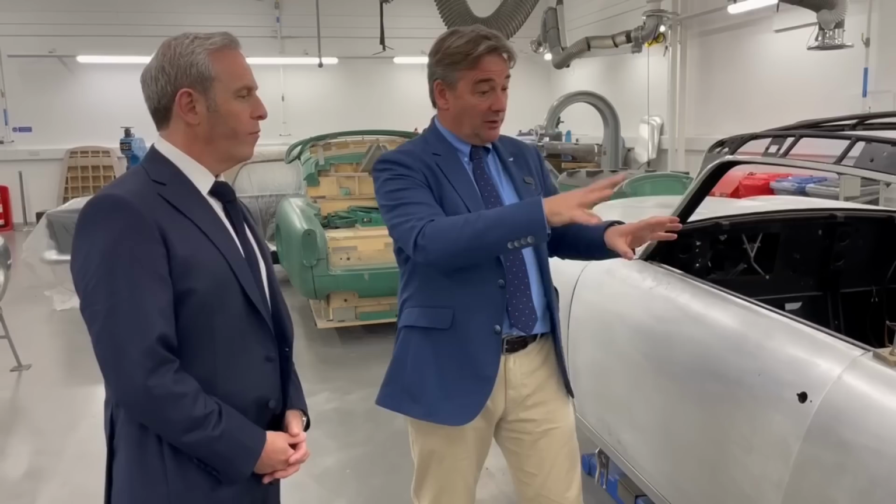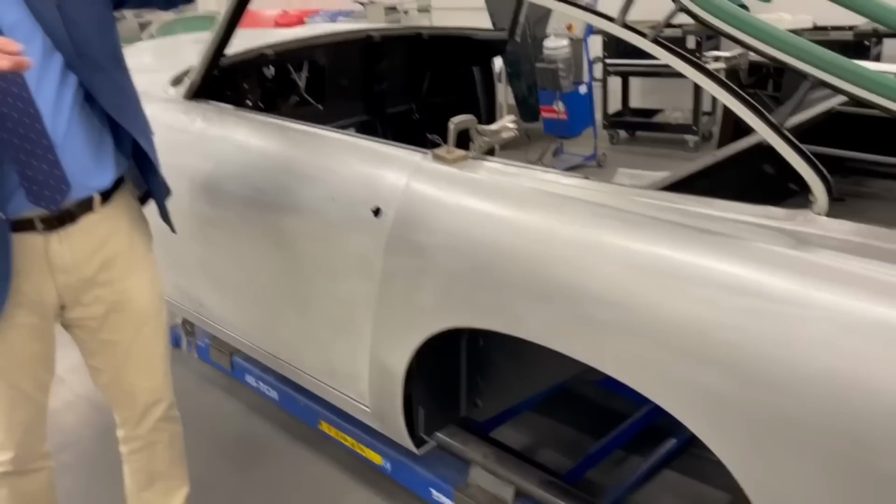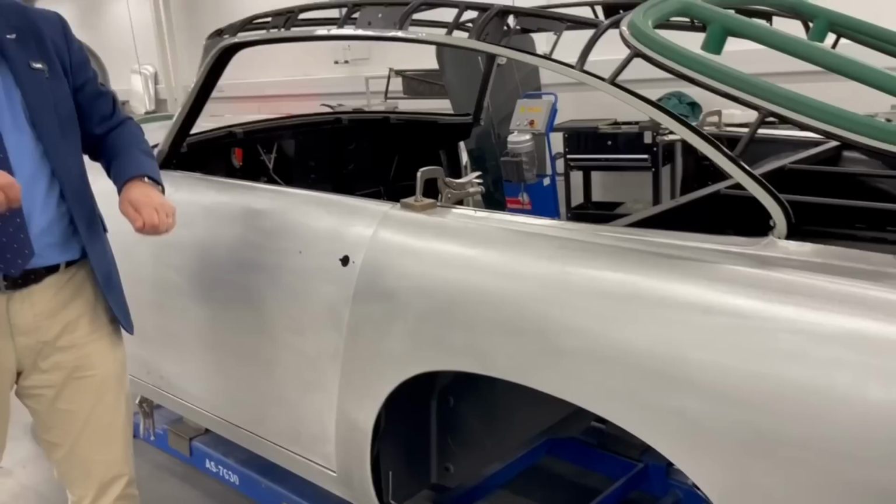Because you would have had one guy in the 1960s on this side of the car, another panel beater on the other side of the car. They may not even have spoken to each other, might not even like each other. And so one goes, yeah, mine's all right. But actually the gap on one side is different to the other. So we take that away, we standardize it. So you have a very rigid process to make sure the cars are 100% correct.